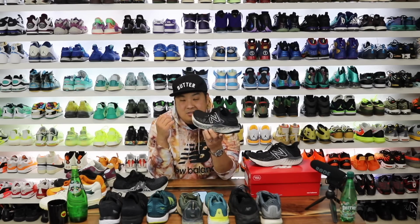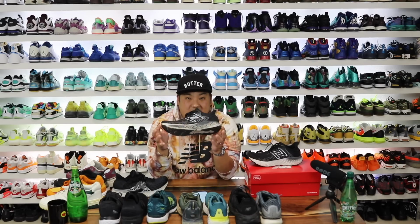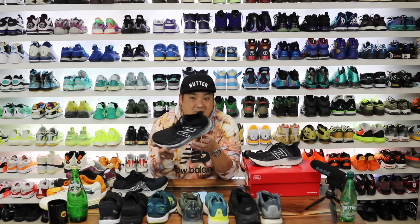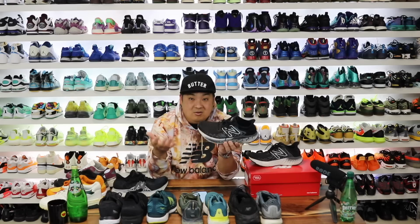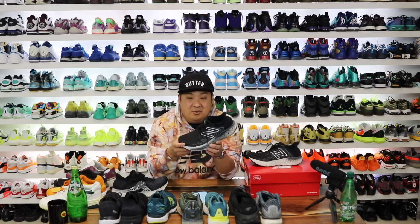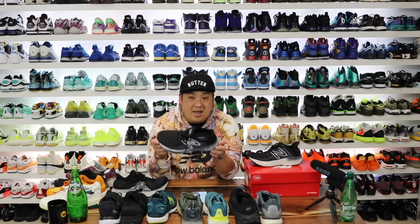And the last con is I personally think that they need to do some collabs with this model. Give people a little bit of hype around this model, and then people will go nuts because you give them the opportunity to try them on. They see what I'm talking about and just realize that this is a really great, comfortable shoe, not just for running, but from a casual perspective.